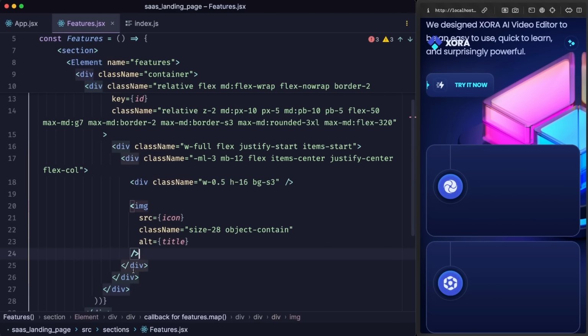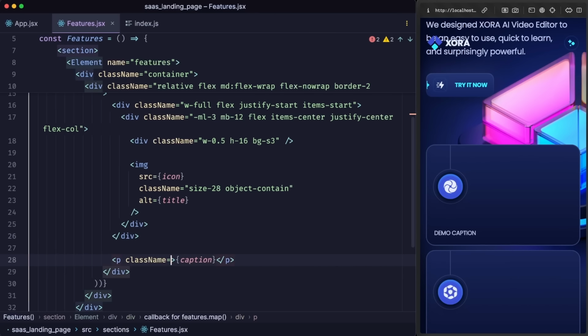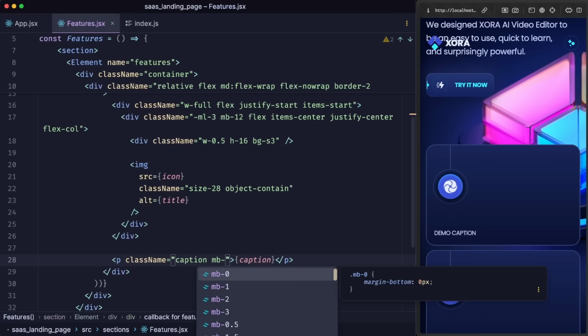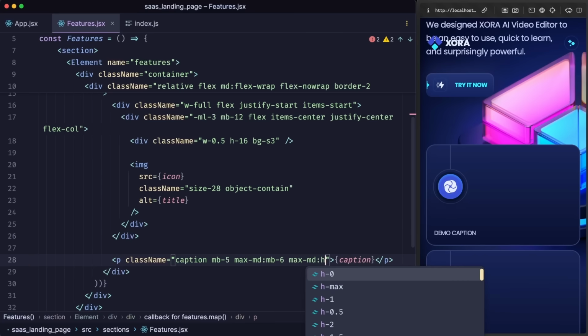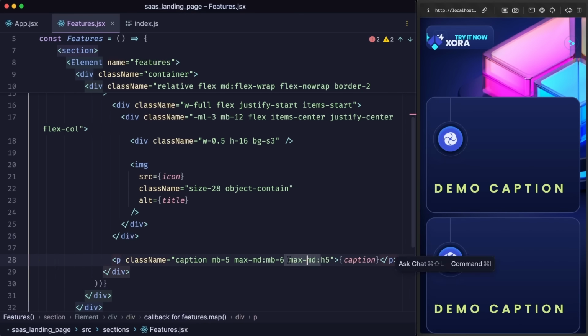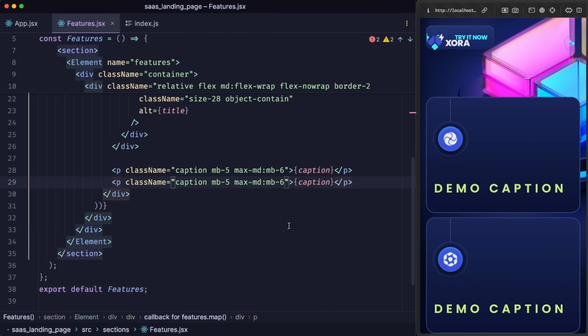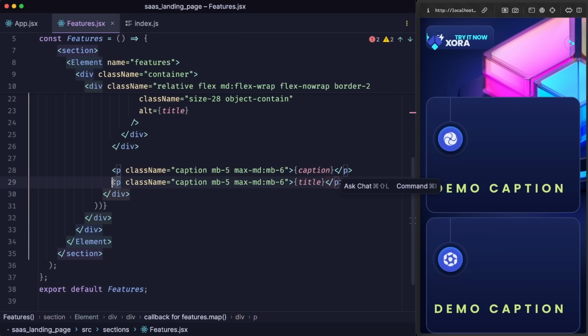Now let's go below these two divs and let's render a p tag that'll render the caption. We can also give it a class name equal to caption, margin bottom of 5, and on max MD devices, margin bottom of 6, and on max MD devices, h of 5. There we go. So now this is a big demo caption. I actually think it's too big, so instead of applying it here, let me actually duplicate this and render the title below. And this title will be an h2. So let's render it right here, h2.